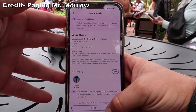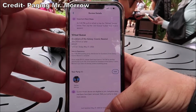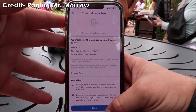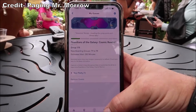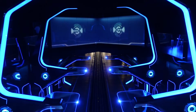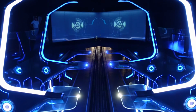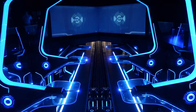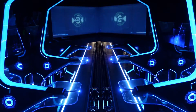The Refresh, Join Virtual Queue, and Done buttons are all in the same location, so I recommend just spamming these without reading what they say. Reading them will waste precious seconds. That's important because the boarding groups for the 7 a.m. release can disappear in seconds, but using my method, you can get an early return time. I've gotten Group 1 a few times.